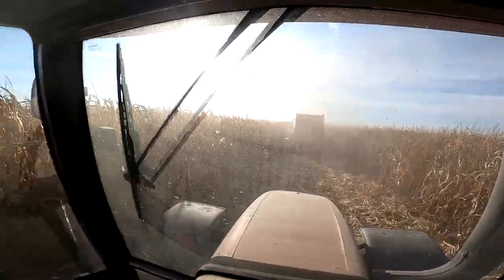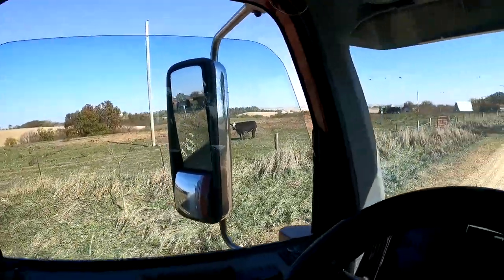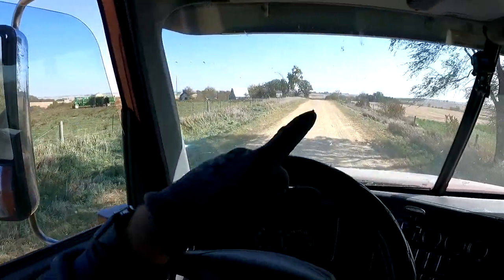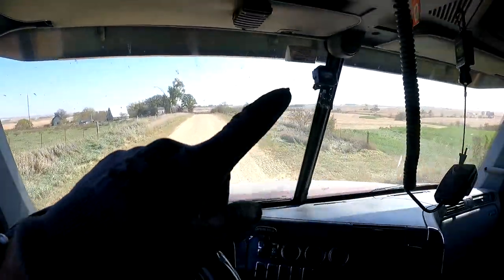Corn. Corn. Cows are either eating or chilling in the shade. Cool, let's head back to Goose Lake. Throw you guys on that time lapse.